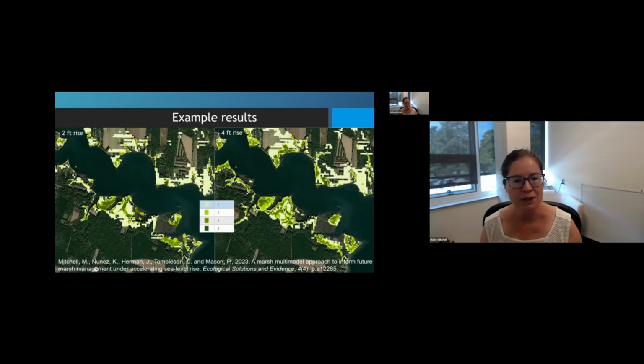Whereas this area over here, we only have one model suggesting that the marsh will be here at 2 feet of sea level rise. So we're less certain that that is an area that is definitively going to result in marsh migration at the 2-foot rise. Or actually at the 4-foot rise, we see the same kind of thing.